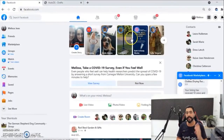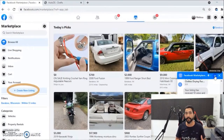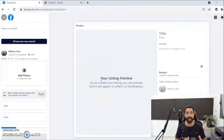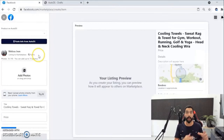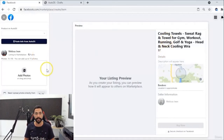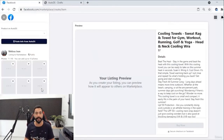Now what you're going to do is head over to Facebook, click on the marketplace, and on the left side, click on create new listing, and then click on item for sale. Now on the left side, you'll notice a paste info from AutoDS button. This is going to paste all of the information that you copied from the variants column on the draft section of AutoDS. So as you see here, we click on that button, and now all of the product's information is slowly being transferred from AutoDS to your Facebook Marketplace store.